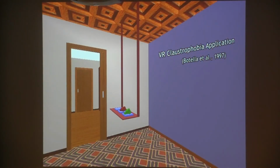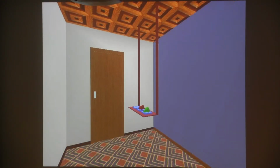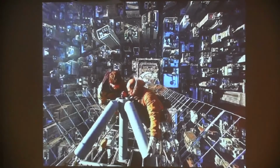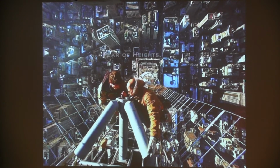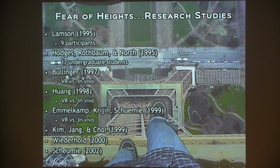Now, over the years, VR has been applied in simple phobias like these here. So, for example, if you had claustrophobia and happened to be in Spain in 1997, they put you in this room and gradually closed the door and moved the wall in on you. In other areas, a lot of scientific study was on fear of heights, and I stopped listing these studies after 2002 because they became redundant.